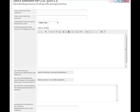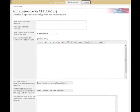So if it is an assessment, then I would put assessment, mitosis, separated by a comma. Maybe practice, maybe summative assessment. Whatever it happens to be, you know what you type in when you're looking for resources on the web. So you want to type in something that's going to direct teachers to it. So this is where the submission process is going to take place.